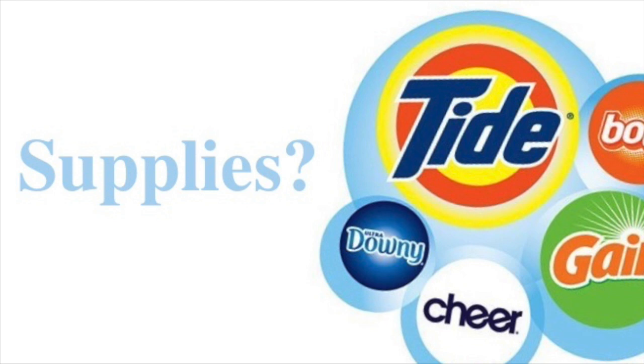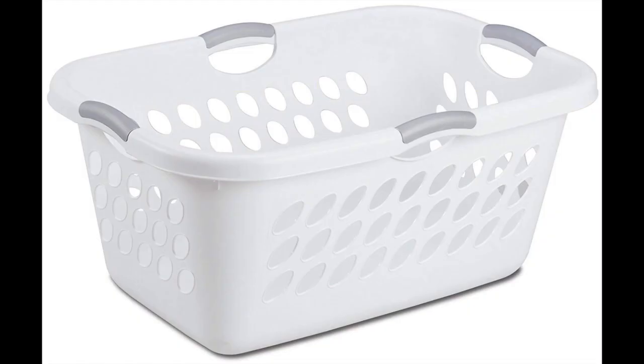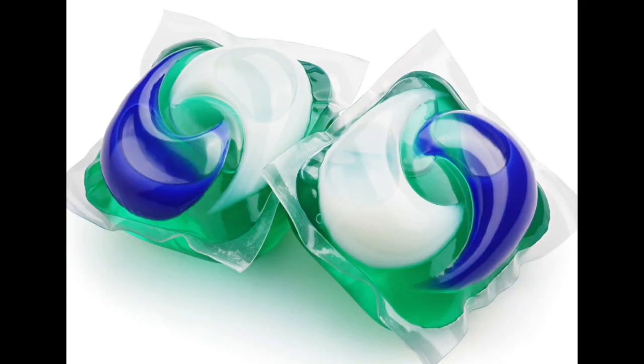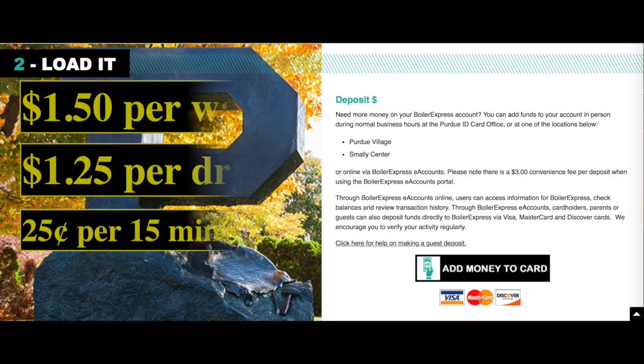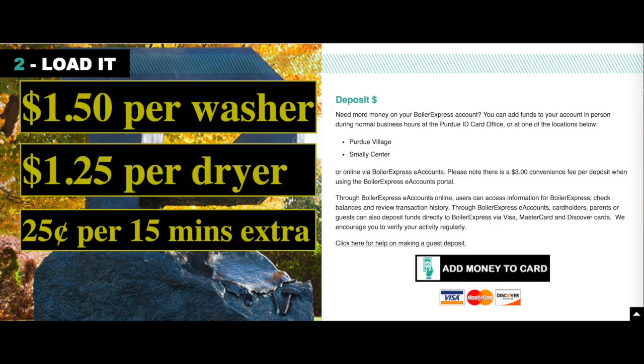Now it's time to gather your supplies. Things that you're going to need to do your laundry in an effective manner are as follows: a laundry basket, Tide Pods or a similar product, dryer sheets, and money in your Boiler Express account. To get money in your Boiler Express account, either visit the Smalley Center, Purdue Village, or the Purdue ID card office website. For each washer rental, it costs $1.50, and for each dryer rental, it costs $1.25 for 60 minutes, plus 25 cents per extra 15 minutes. So load up your card accordingly. Of course, you can always put more on when you need to.